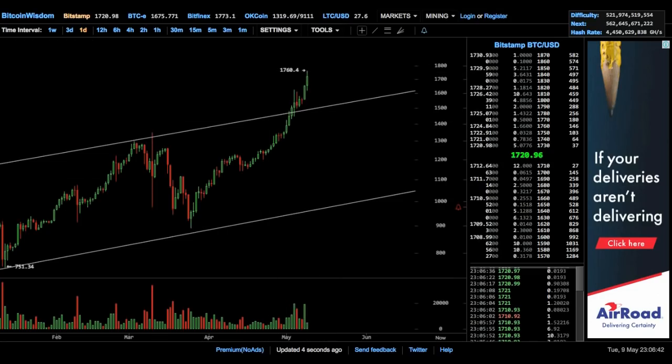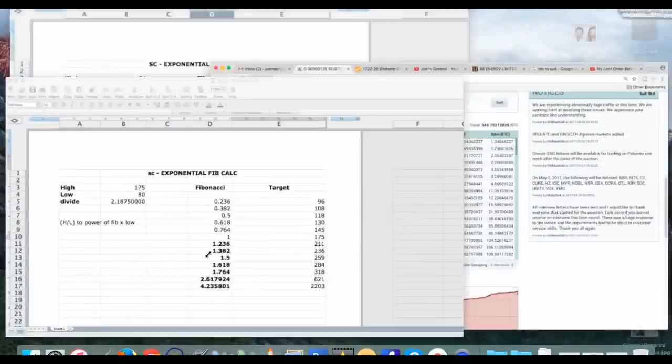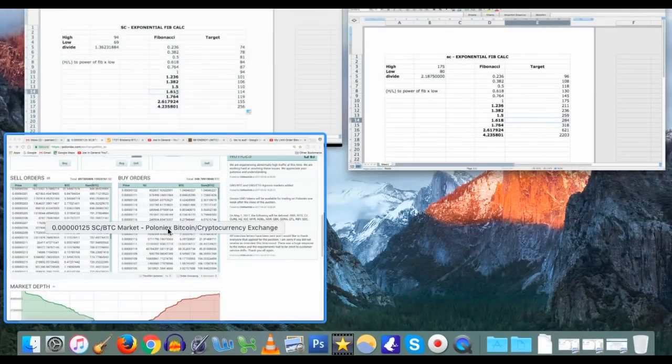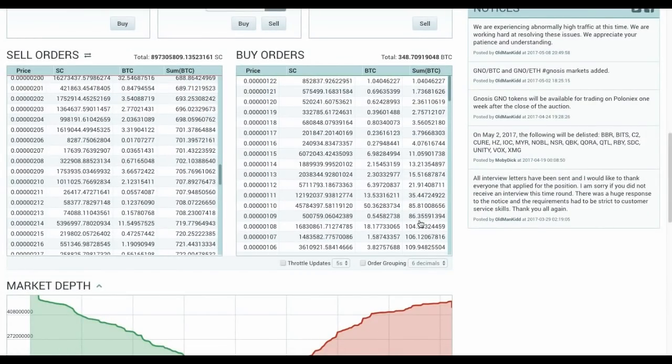So that's just an indication of the power of that 1.618 upside Fibonacci level after breaking through an all-time high or an old high. So 284 on the Siacoin market might be somewhere where you consider putting in a sell order if it does eventually break through that 175 level. So that's it for Siacoin.